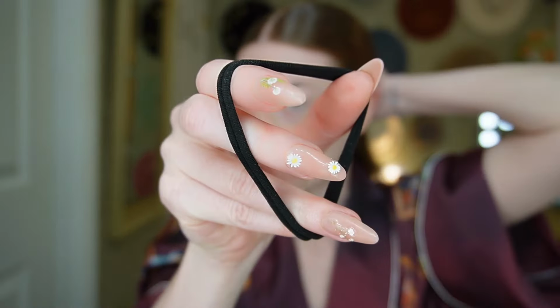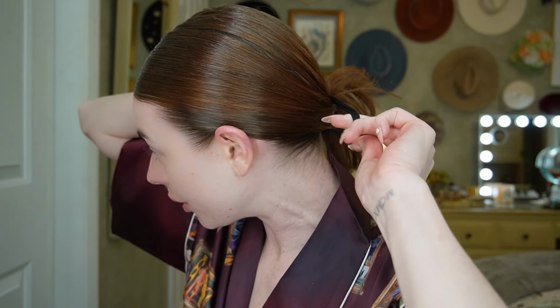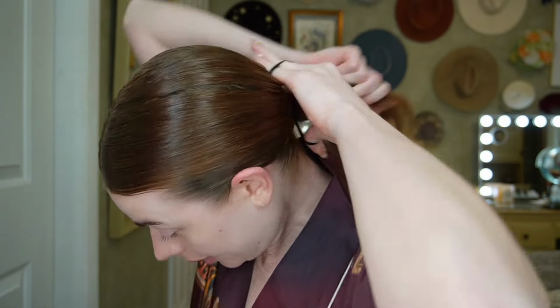I like using these little nylon ones because they don't tug on the hair. I just get these at CVS. You double it, bring it all the way through, but once you get them both through, you're gonna let go of one side. And this just acts to tighten. I'm not going too tight with a really rubbery one, this is a nylon.